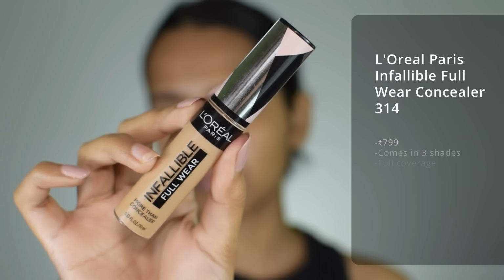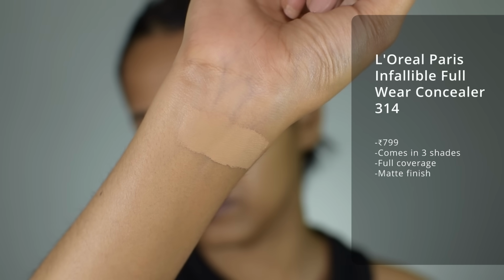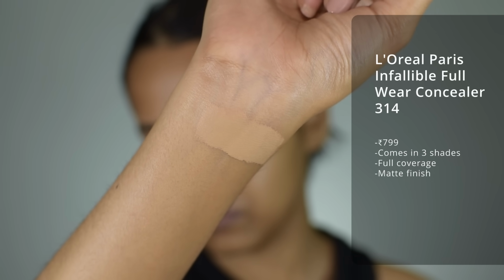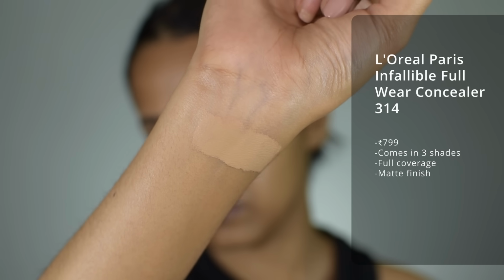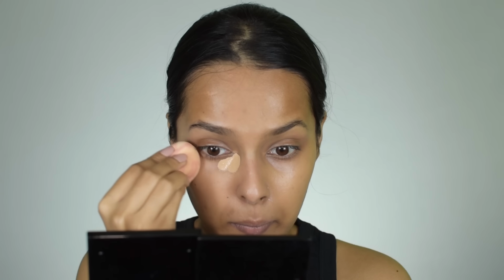Then I have the L'Oreal Infallible Full Wear Concealer in the shade 314 Beige. This comes in 25 shades on their official website, but on Nykaa it's available in just 3 shades. And also on Purple, I checked it out. There too, I think they have just 3 shades. This retails for rupees 7.99.